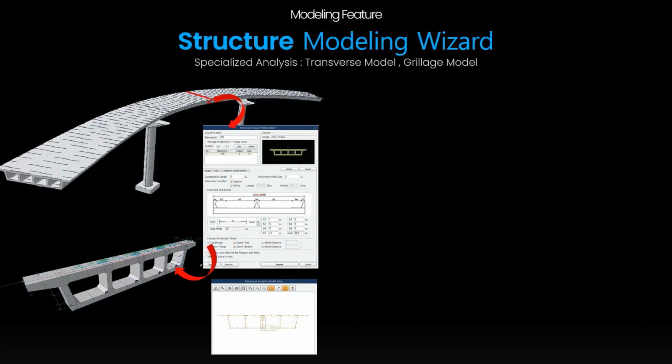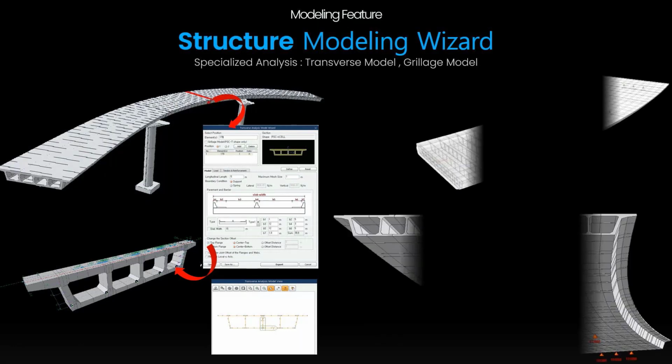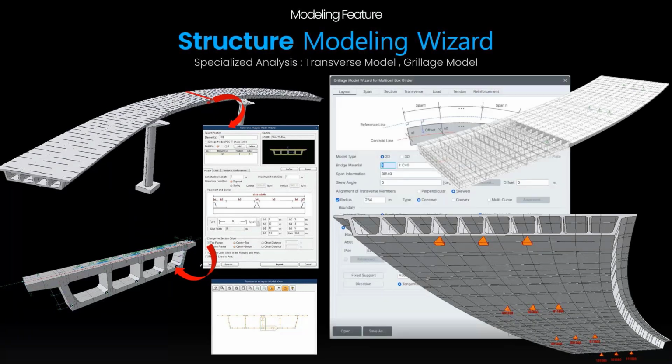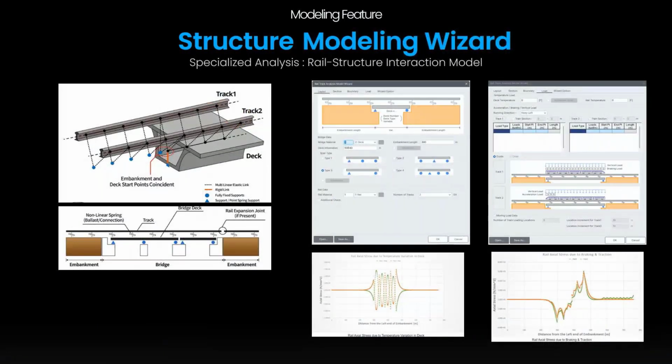For more specialized analysis tools, we have the transverse model for the grillages, as you see on the screen. If you need to analyze a transverse section, the program has functionalities to create a transverse model with the loading for easy analysis of the flanges. One of the key features of Civil NX is its rail structure interaction model. It provides automatic modeling that can perform the rail track analysis considering the rail interaction. It's a special analysis for road bridges and allows you to create the braking forces as well as the acceleration forces with different types of result displays that will allow you to quickly review the stresses on the models.